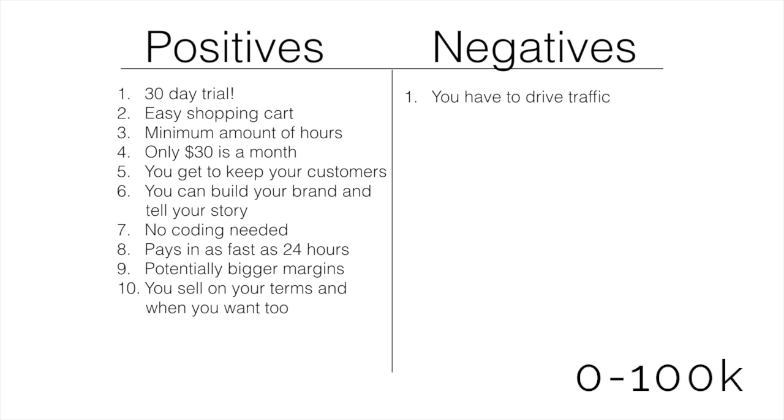Okay, negatives. You have to drive the traffic. Deal sites drive traffic for you. With a shopping cart, you have to drive the traffic. You have to know marketing or learn marketing, test marketing, try bloggers, Facebook ads. You have to go out and get the traffic. Traffic just doesn't come. Remember that baseball movie, if you build it, they'll come? Doesn't work with websites. Does not work with websites. You have to go get it.